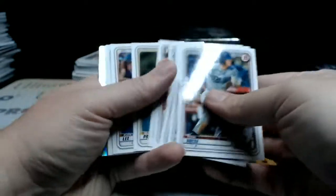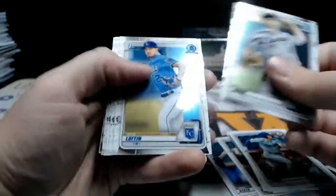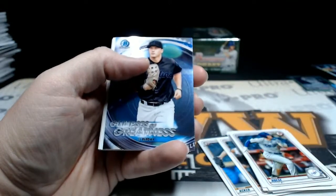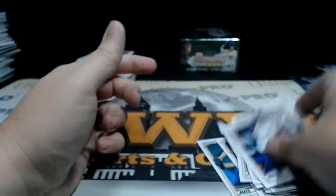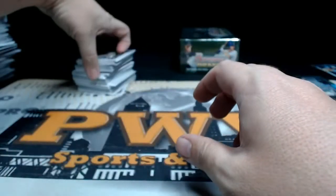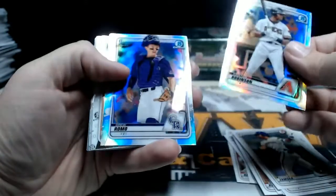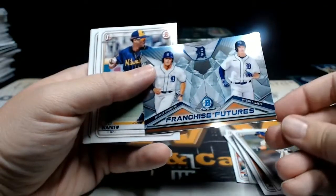Alright, stack number 3 from box number 3. Box 3 has been good to us. Miller, Weatherly are refractors. Horn, Lofton, Tolentino, Ryan, Rutherford, Cantrell are chrome. Blade, Greatness, Glimpses. All right, Robinson and Romo are the refractors. Chrome, Santos, Workman, McConnell, Gonzalez, Cruz, and Norris. Franchise futures, Detroit, Torkelson, and Dingler.